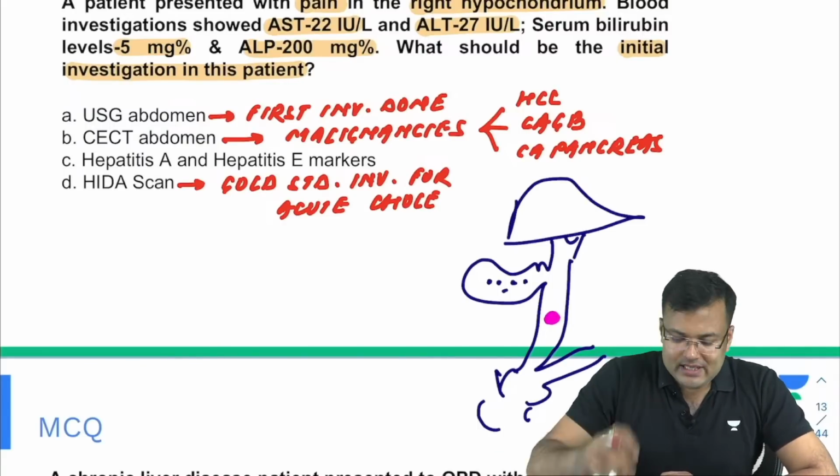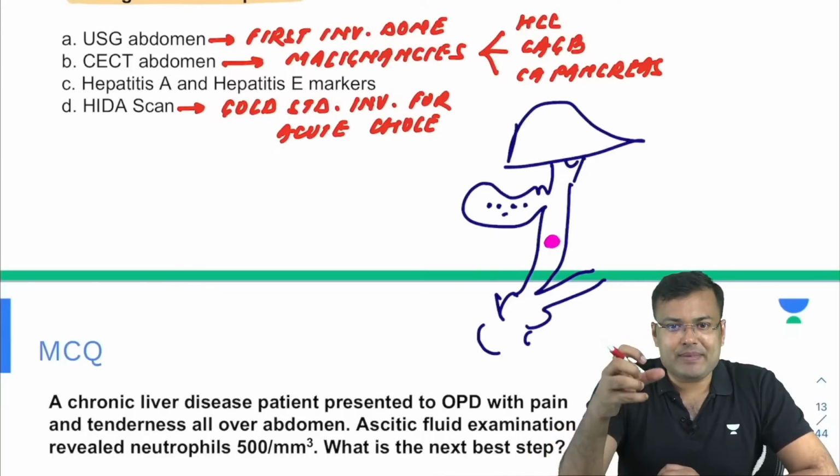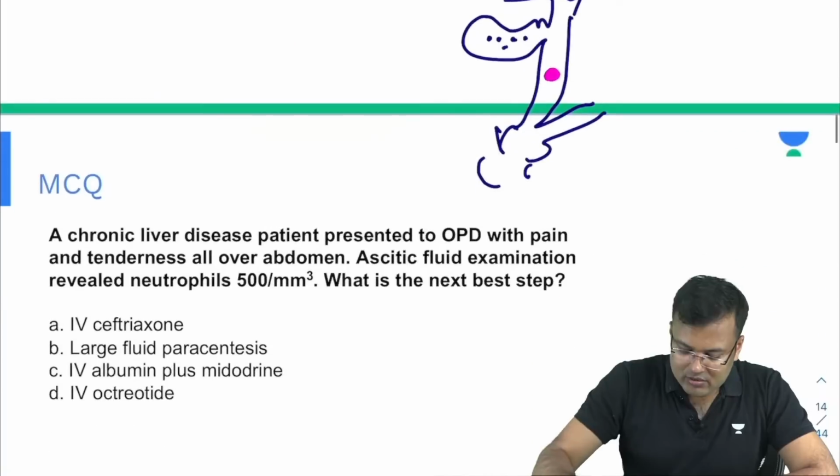See, the investigation of choice for CBD stone is MRCP, and the gold standard is ERCP. Why? Because ERCP is diagnostic and therapeutic. Clear guys?